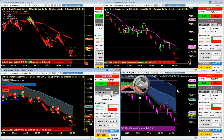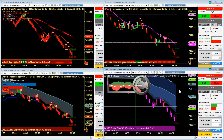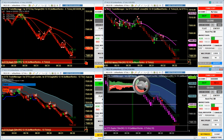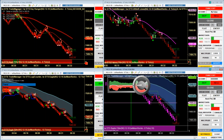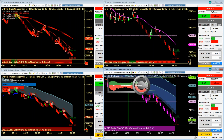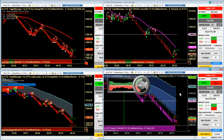So right now, anyways, the market has a much more bearish bent to it. Although it does look like we might be seeing some buyers show up. Oh, not yet. 7,500, of course, was a very popular number a few days ago. Looks like it might be a big number today as well.